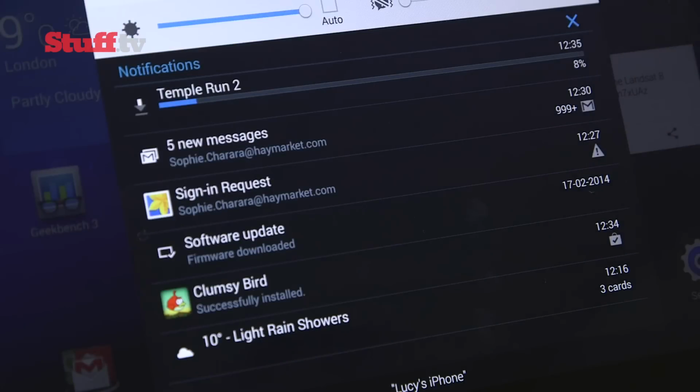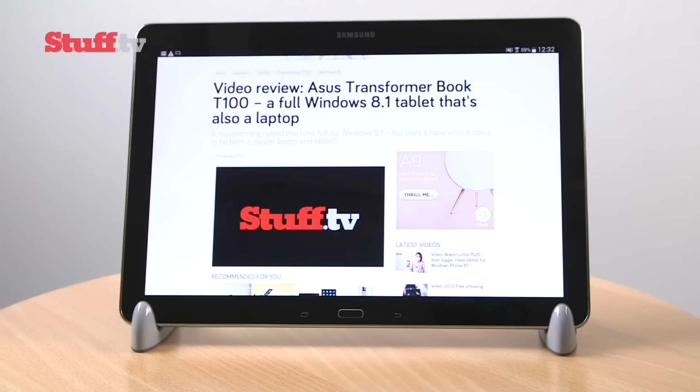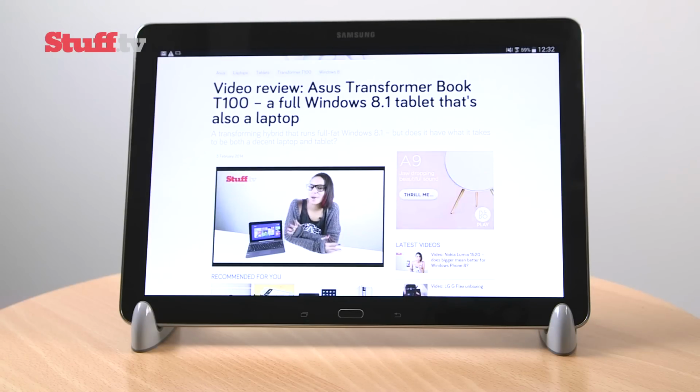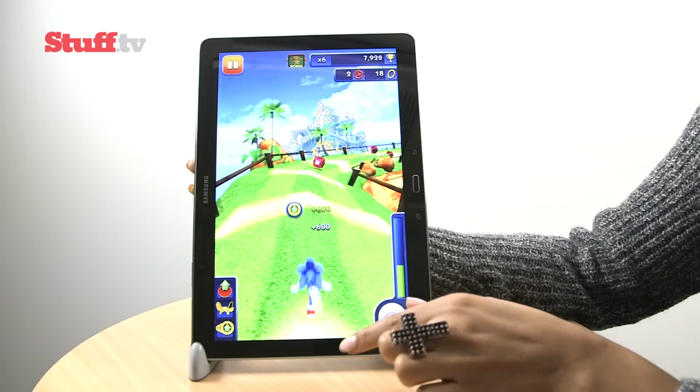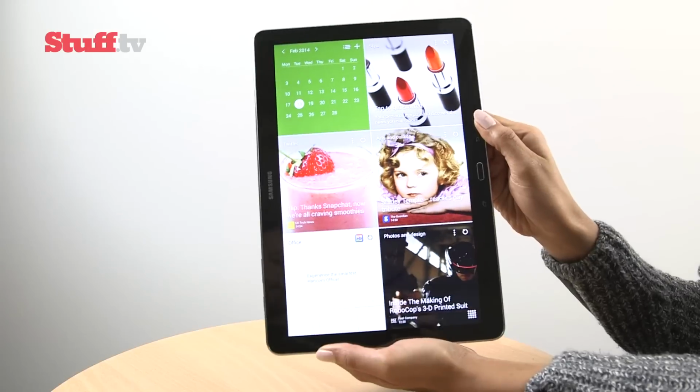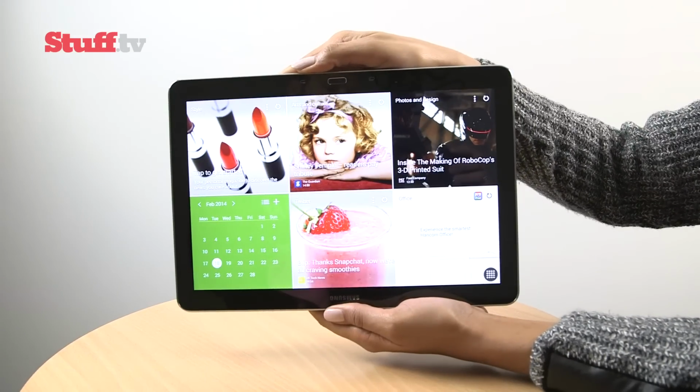And with dual-band Wi-Fi, downloads are fast, browsing is smooth, and though it's a tricky size for gaming, it handles intensive titles just fine. In fact, the only lag we encountered was a bit of stutter around the UI, namely slow home screen rotations and stuttering widgets.